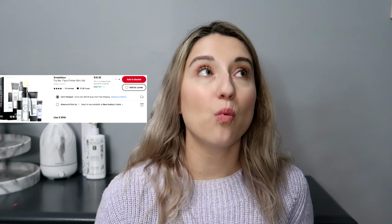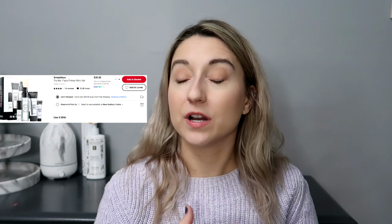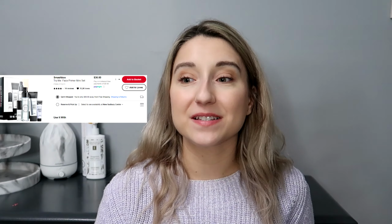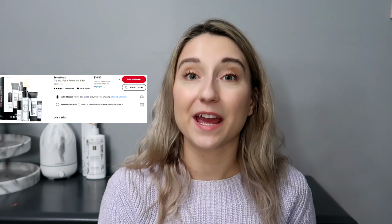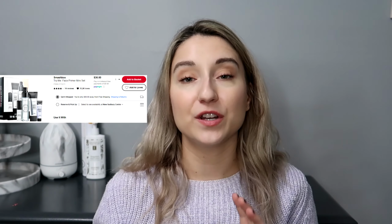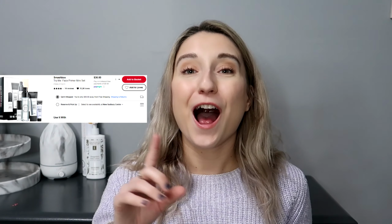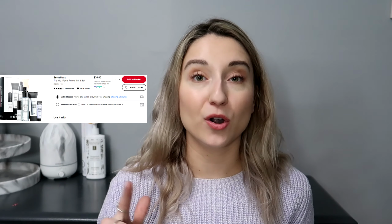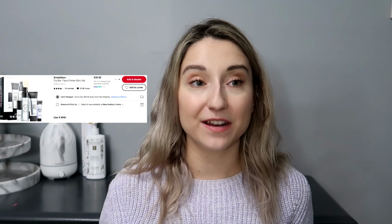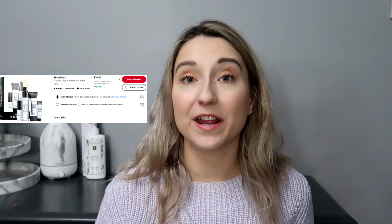And I loved the water for the days that I wanted just a quick prime or something hydrating for my face. Sometimes instead of using the Urban Decay All Nighter setting spray, I would go in with the Smashbox Primer Water, just because I feel like it was a little bit less intense of a formula. And I really enjoyed it and I liked it.